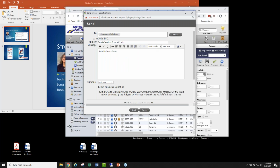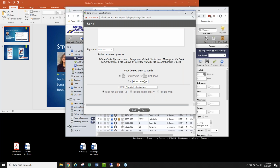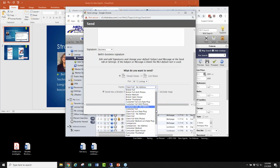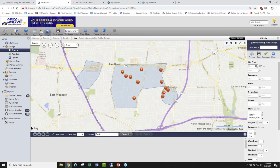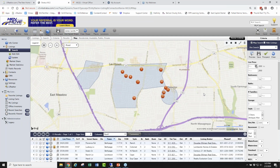Because I didn't have any listings selected, I can actually choose all 13 here. And I can choose which report to send them. Now, the default is one without an address, which is very 1980s. It's not the way it's done anymore. You definitely want to share the addresses with your clients. So you would want to choose the client full, maybe the client full with photos, those kinds of things. And you'll get a broker full copy. You won't get the client view. You'll get more information than they will. Okay, so test that out, and double check each time that you're sending them the right type of report.